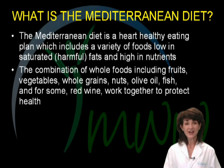The Mediterranean diet emphasizes foods eaten throughout the day, which are rich in protective nutrients and low in unhealthful ingredients such as saturated, hydrogenated, and trans fats. These types of fats are most often found in fried foods, pastries, candies, and fatty meat and dairy products.